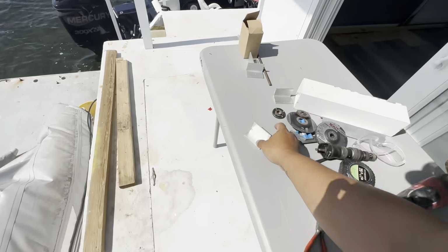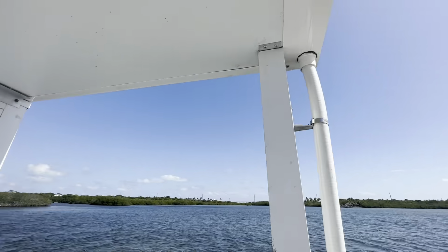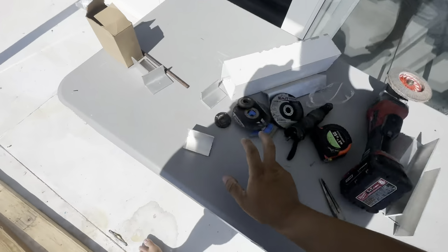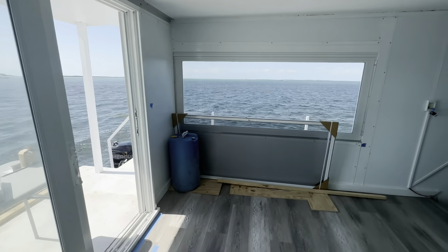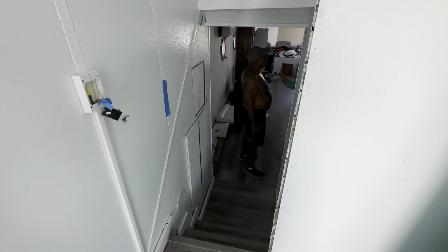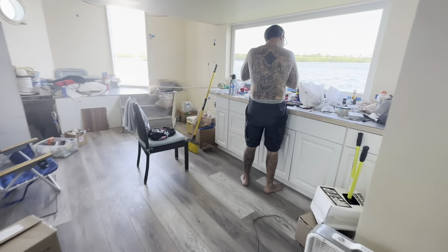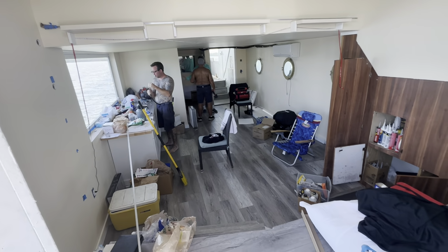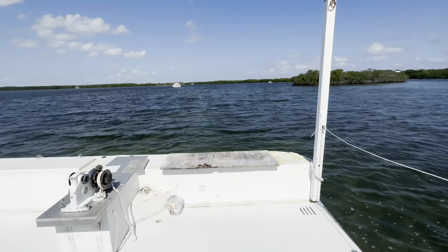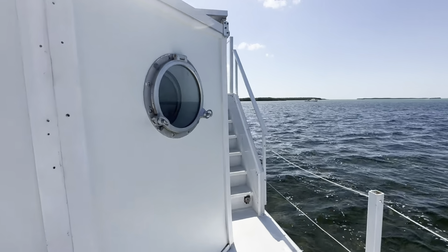So right now I'm working on getting these little brackets done to secure this pole that I just finished cutting. See, it had these little anchors and rivets. That's what I'm gonna be doing right now. But here's the main stateroom. Huge window. Nothing crazy, but extremely comfortable and 100% off-grid.